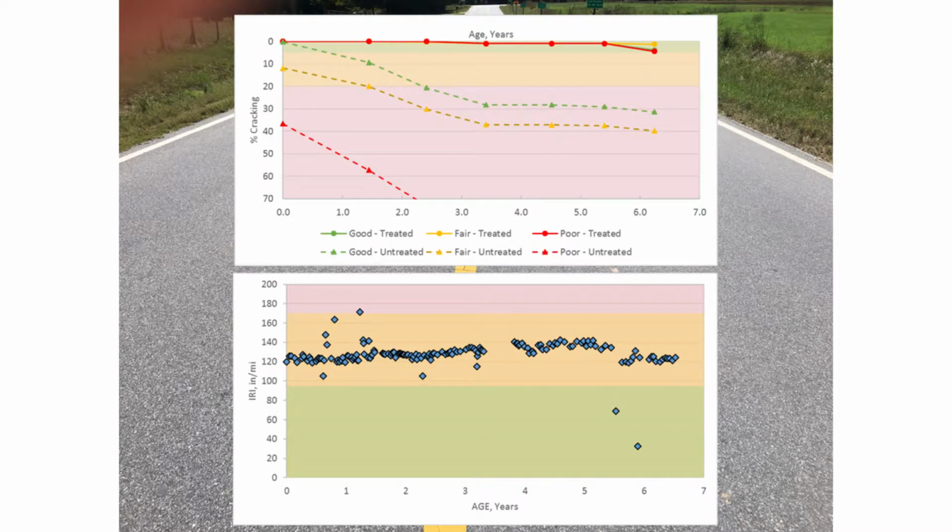This is more typical of our thin overlays on US 280. This is just one of the virgin mixes, PG 67-22. All of these overlays are 3/4 of an inch, 4.75 millimeters. So very typical. You can see there are barely any cracks, even after all these years. IRI, pretty constant over time, maybe a little bit of an upward trend.